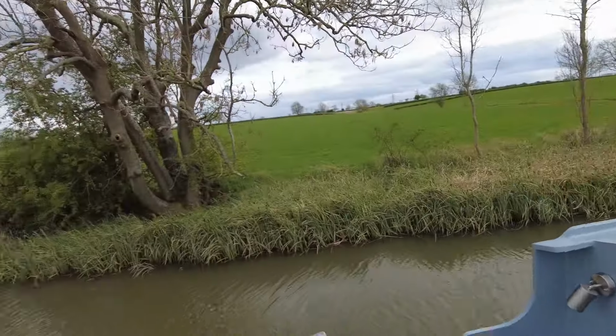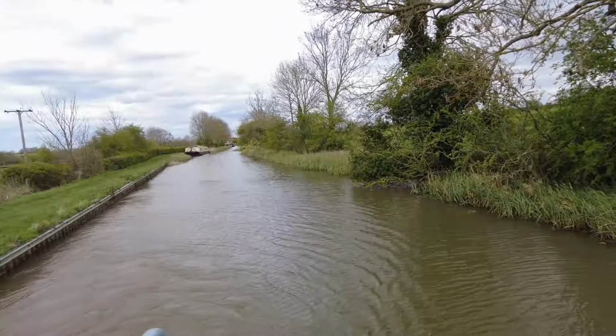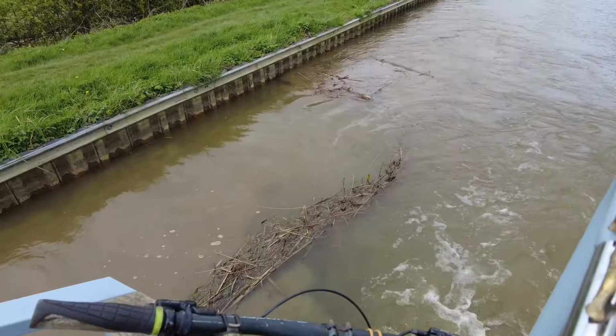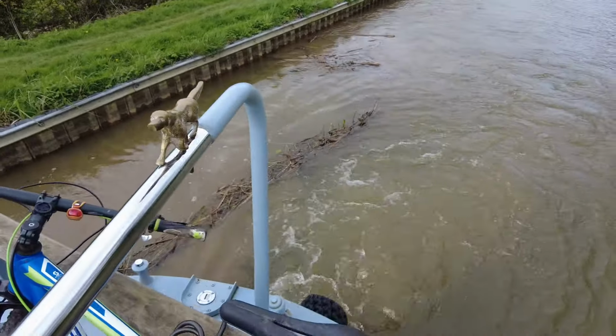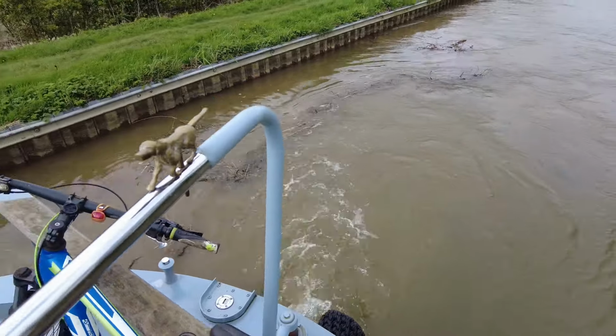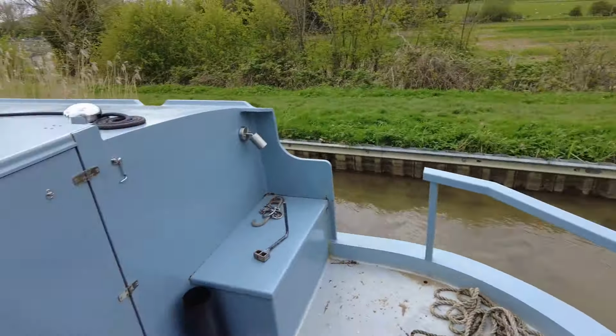So now leaving, well, I've got pretty bad signal. Oh, look at all the mess I'm leaving behind. Well, that's not me, but that's gathered at the side of my boat.